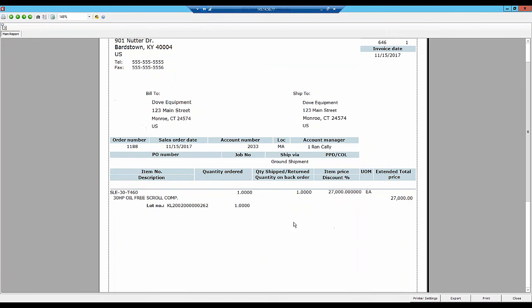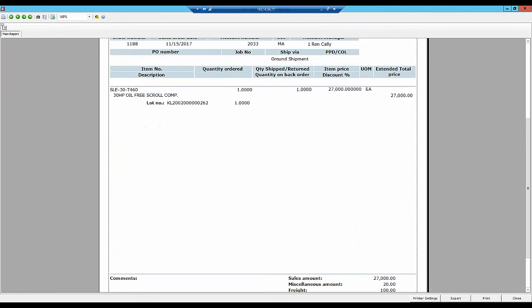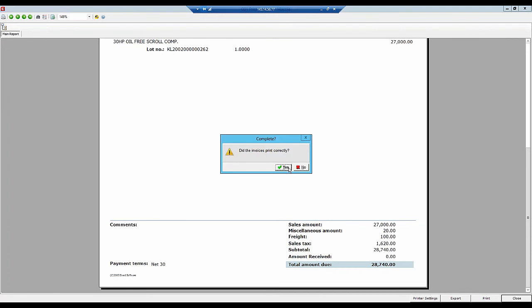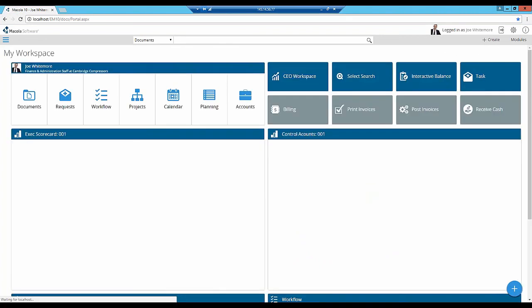So there's our lot number for it. We have our detail down at the bottom of our miscellaneous charges and our freight, our taxation, total amounts due. That all looks correct. This is my last chance to really modify this order before it gets posted, so it'll end up asking me, did it print correctly, yes or no? That's my choice to either modify it or not. Let's say it printed correctly, and we've kind of completed that portion of it, and we're going to end up posting that order.